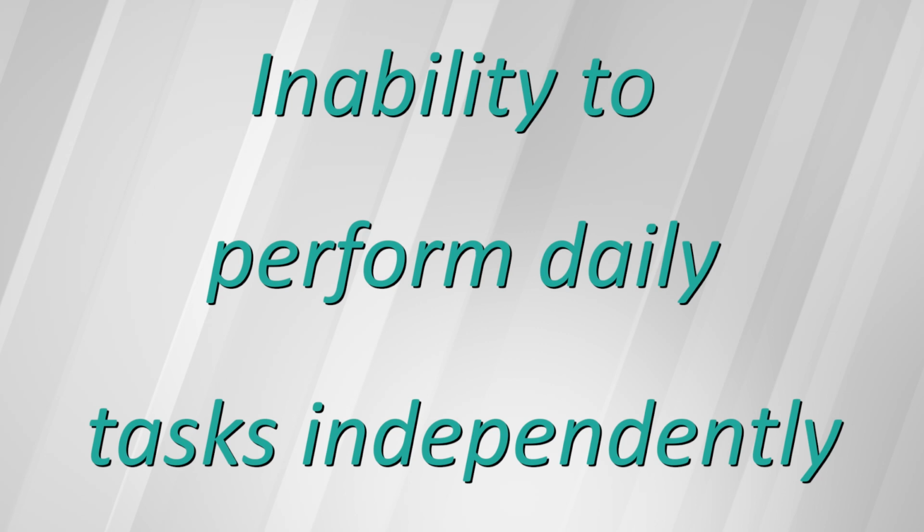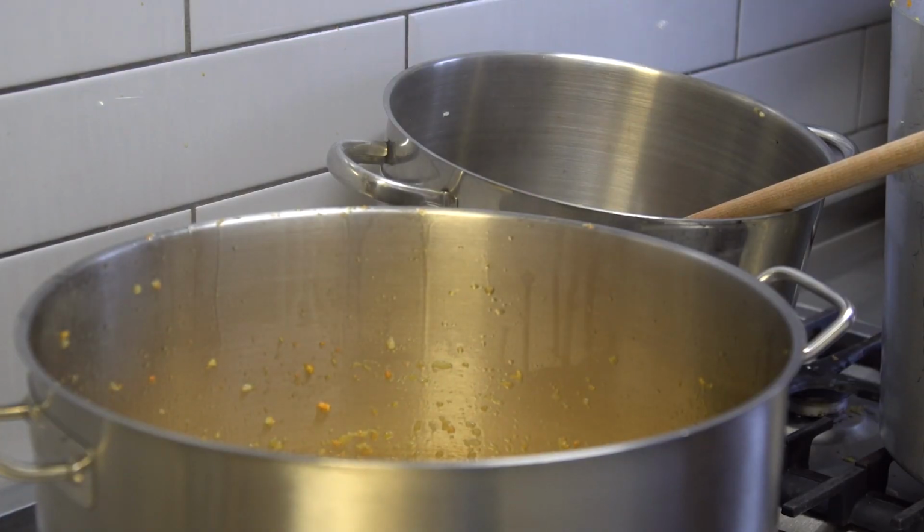And lastly, you want to look for signs that show that they're not managing their daily functioning appropriately. So for example, they're forgetting to turn off the stove, they're not cooking properly, or they're not showering themselves properly, they're getting out of bed, they're not using the right assistive devices, and they're falling. So they're just not managing their daily functioning appropriately. Those are some of the signs.